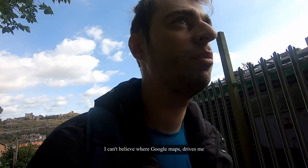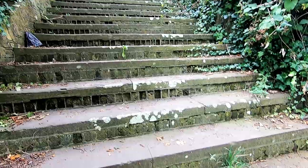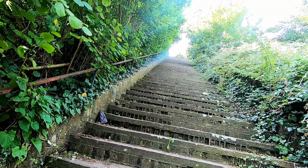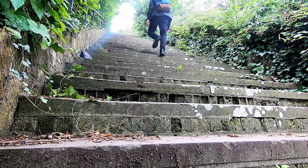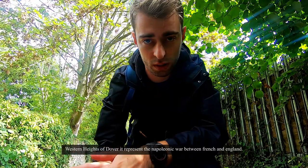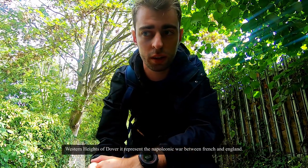Alright, so I can't believe where Google Maps drove me. So this is the way to the first attraction. Western Heights of Dover represents the Napoleonic War between France and England.